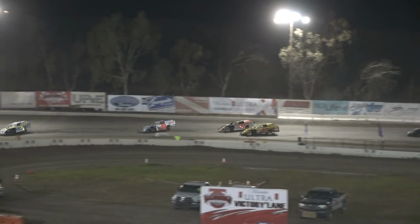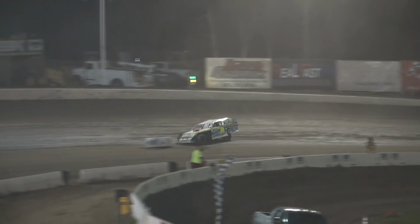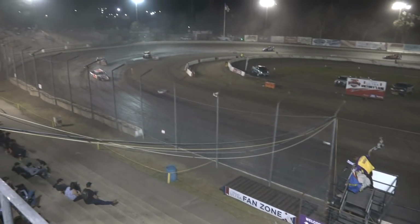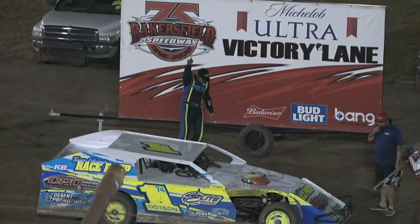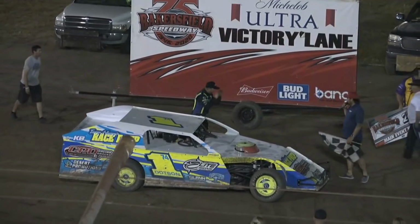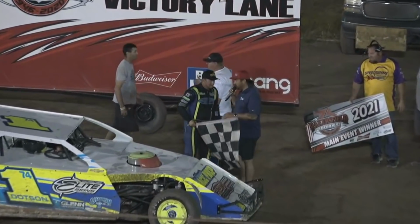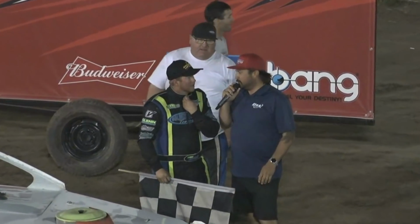They're beating and banging back in the pack. Started in the 8th position, the 174 machine makes his way through the final corners, and he will see the checkered flag. Right there, Ethan Dotson. Ethan, what a run right there, buddy. That was a hard-fought battle right there, getting around Robbie Sawyer. But once you got by, man, there was no looking back.